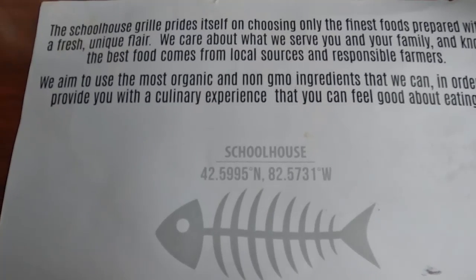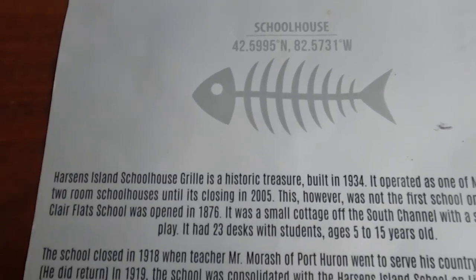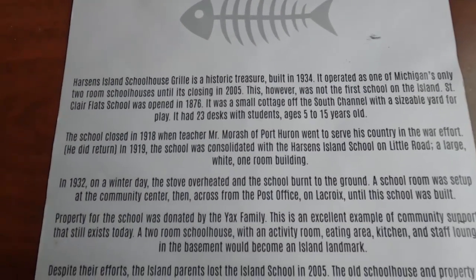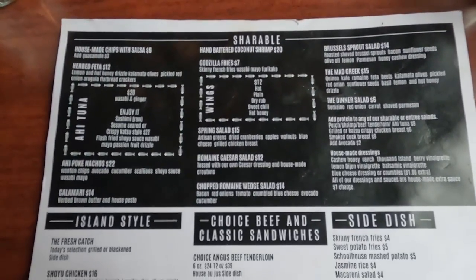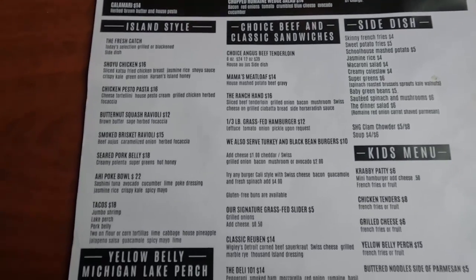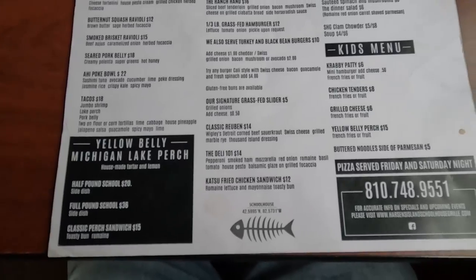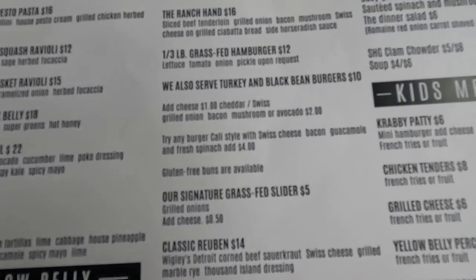On the back of the menu is a brief description of how the restaurant came to be and a little bit about what the school was when it was actually in operation as a school. As you look over the menu, it's quite extensive. They have a lot of fish dishes, there's some meatloaf, brisket. They also feature wood fire pizza. I had looked over the menu before we left, and I had decided I was going to have the 1/3 pound grass-fed hamburger.